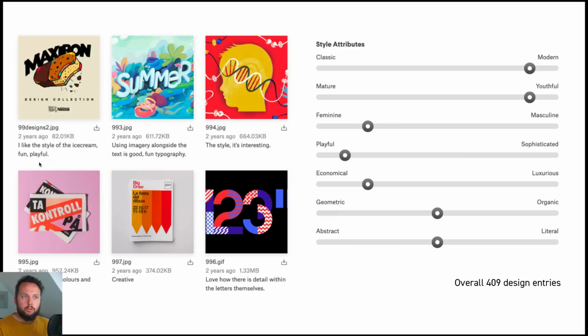So the client went on and continued explaining the things that they like. So we have a couple of additional comments here and examples. And then, like on all the other projects on 99designs, we also have the style attributes scales or parameters. So the logo they want should be more modern than classic. It should be more youthful and slightly more feminine, which is interesting. So even though it's coding, they didn't want to go with the cliche masculine designs. They want it to be slightly more feminine.